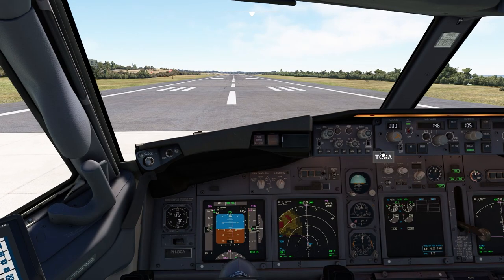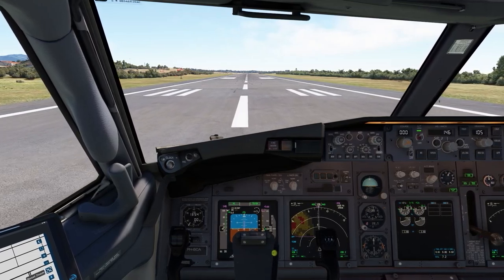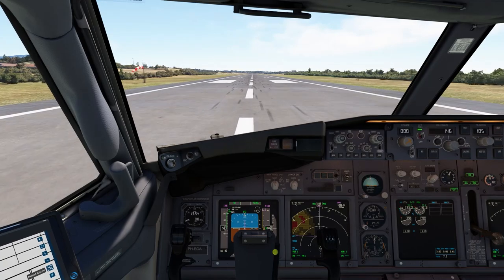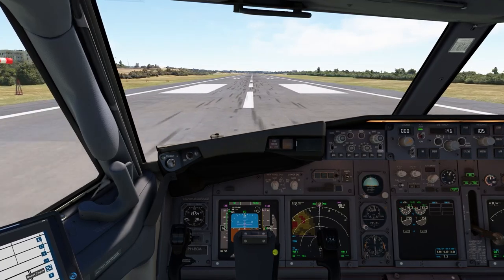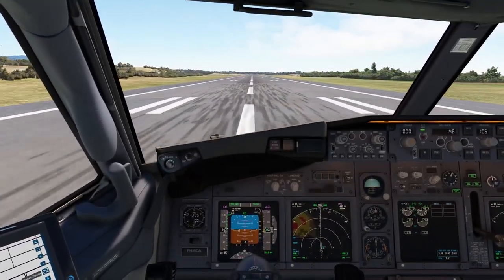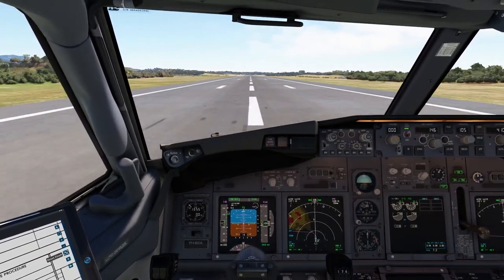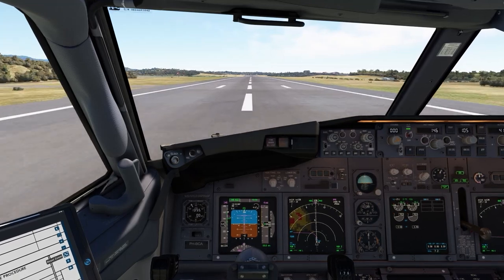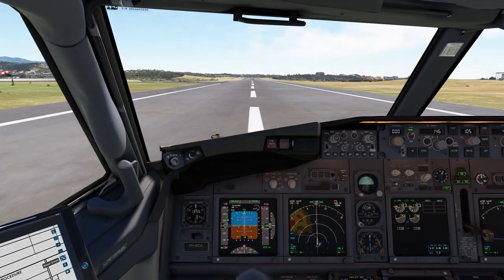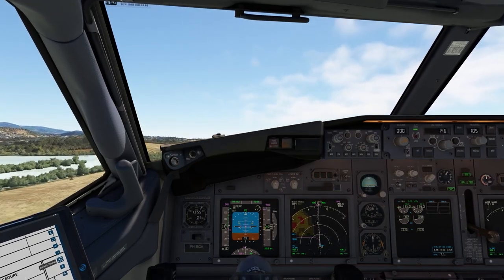Stabilized and TOGA. Your speed alive? Any knots? V1. Rotate. V2. Positive rate of climb.